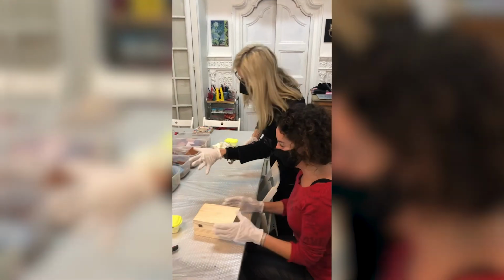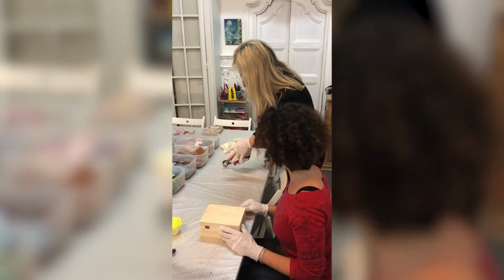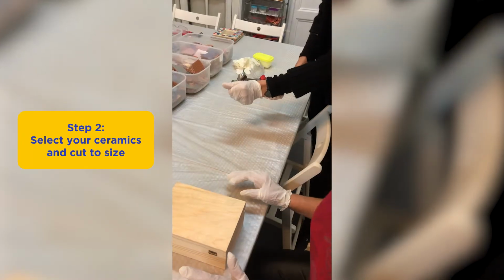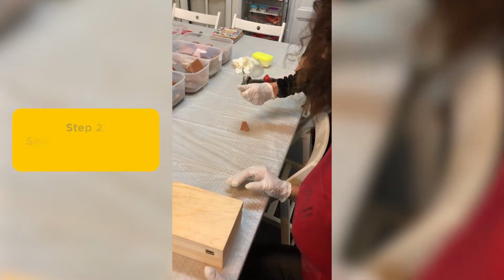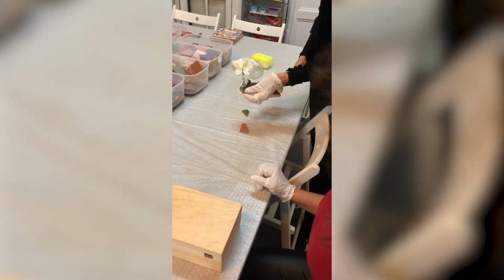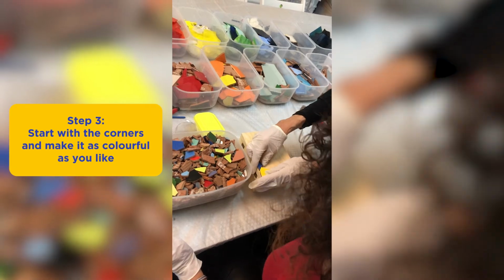So of course you can choose the colors. It's up to you which mix you can mix, all of that. But just hold the piece also in the middle of the piece. So it's no problem. Ah, I can do this, huh? So you do the corners, the edges first. You just always start from outside to inside.